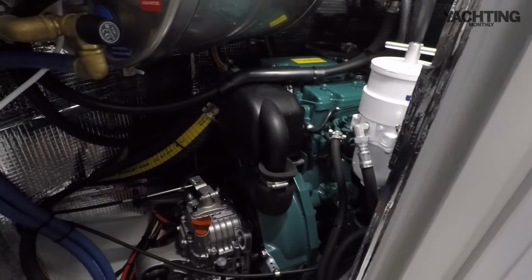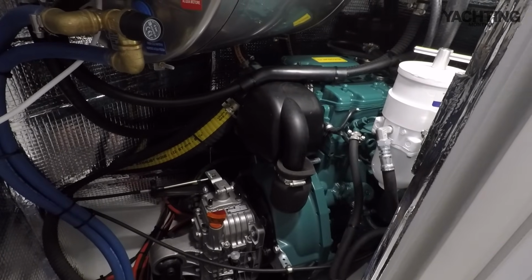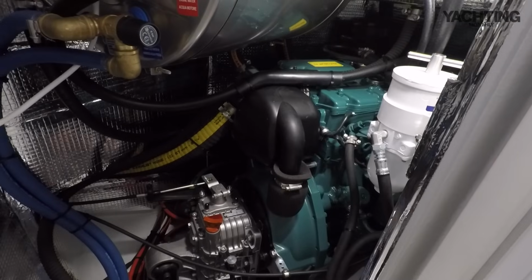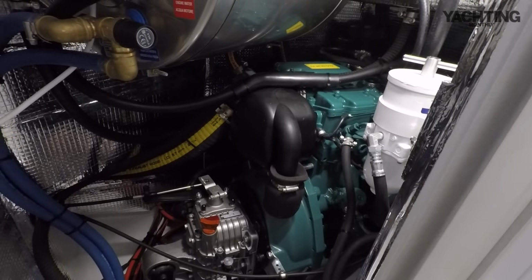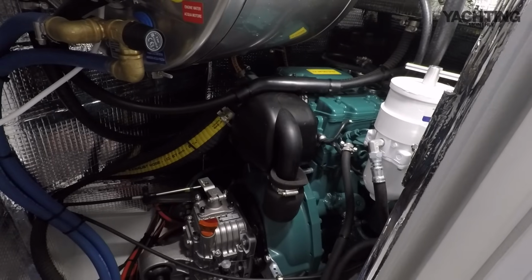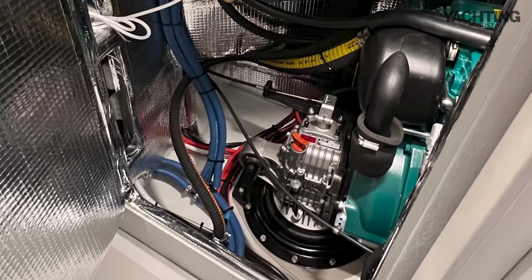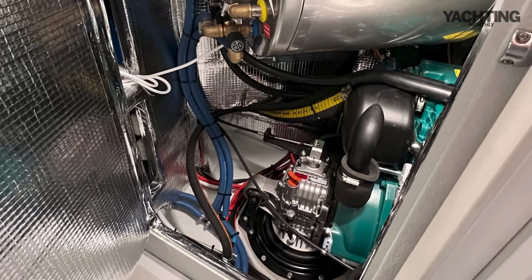Here we have the aft end of your Volvo 50 horsepower. A 60 horsepower is an option, but the extra 10 horsepower comes from a turbo, and the owners of Saare say they get more problems from turbos, so they have actually specified to go with a 50 as standard because they don't think they need the extra 10 horsepower.